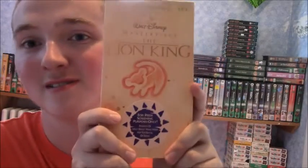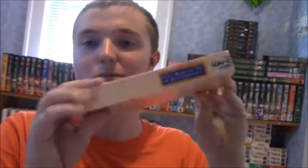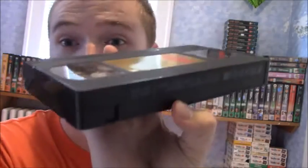This next tape is extremely rare. On the count of three, I'll show it. One, two, three. I was very surprised when I came across this tape today. I knew I had to get it. Gold vertical sticker label, January 15th, 1995.